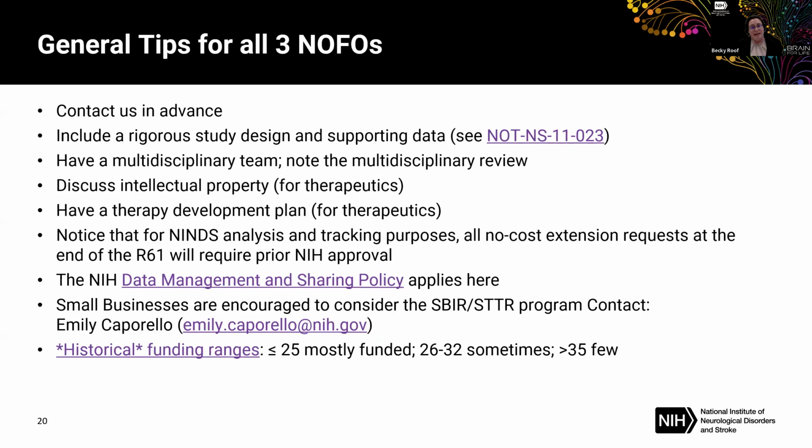Include a rigorous study design and supporting data. NIH has been talking about rigor for a really long time, but I will say that this review panel has historically been really good at paying attention to this. And so I encourage you to also pay attention to this so that you can write a competitive application.